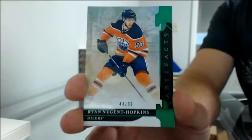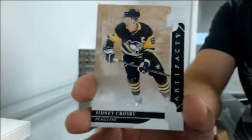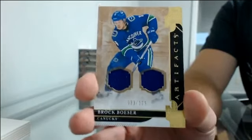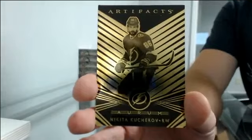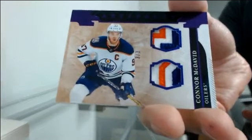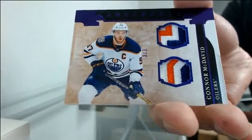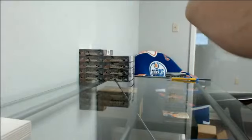Here, we're just going to work through these inserts quickly. That is going to Edmonton, New Jersey, Colorado, Pittsburgh. Got a dual jersey out of a 125 for Vancouver, Brock Boeser. An orange for Tampa Bay, Nikita Kucherov. Rookie redemption for Carolina. And purple dual patch, 3 of 3, going to Edmonton, Connor McDavid. Nice one. Would have been nicer with an auto on it, but still.